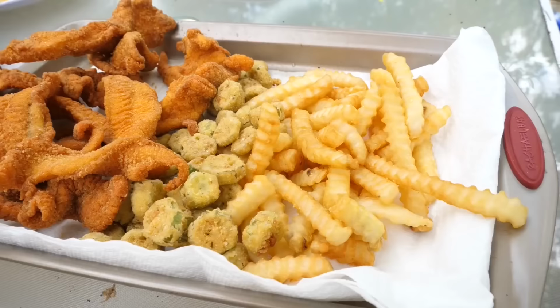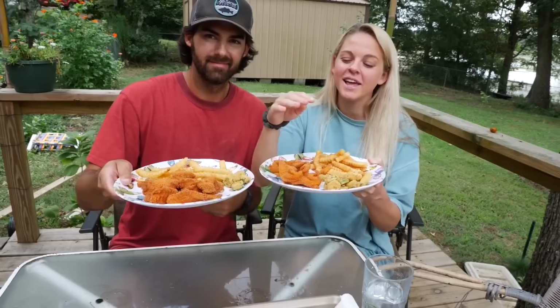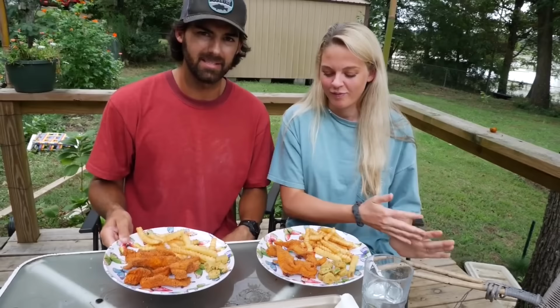Whoa, this looks so good. We have our fries, we have fresh okra from the garden, we fried it, and we have fried catfish, and it looks really dang good. Another one of these all fried meals, but that's okay. We don't eat this all the time, so it's nice when we get to sit down and just indulge in all of our favorite fried foods.